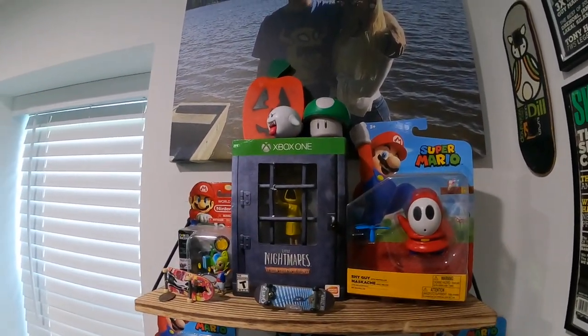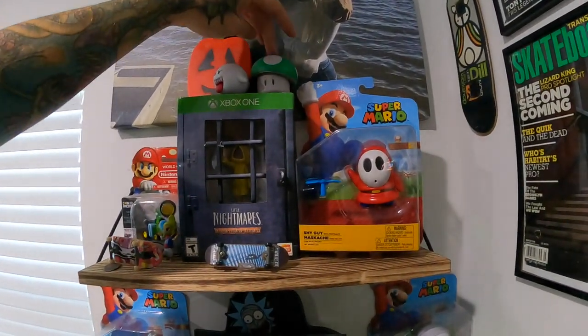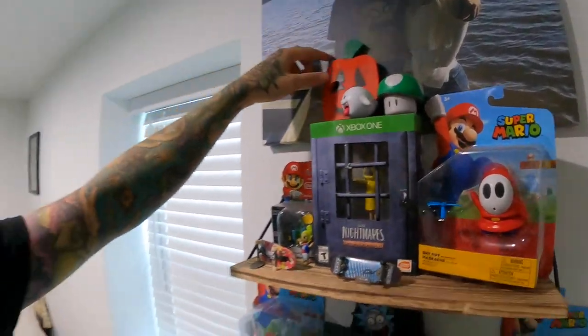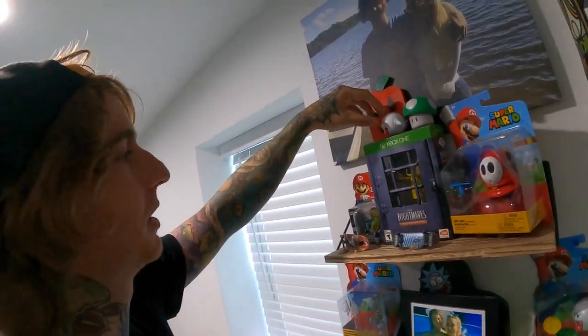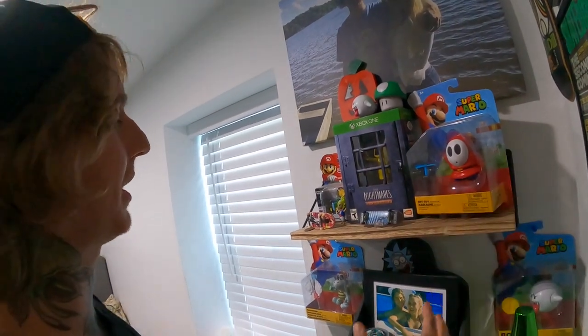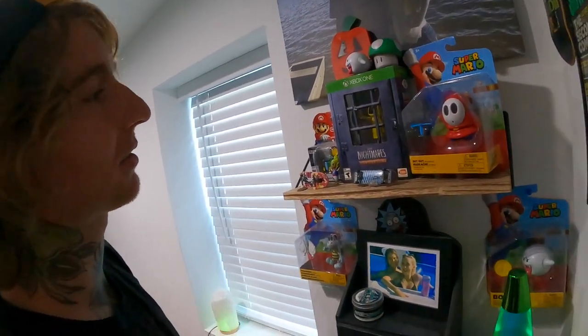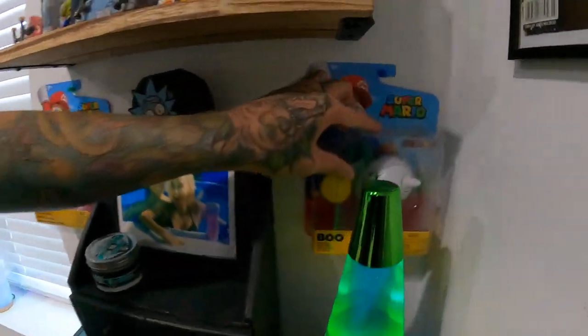Your toys? My little toy collection I got. So this was the first one. I've always had this. And then this was from a skateboard contest. Bought this little Boo. And one day we were in Target, because Summer loves Target, and I seen all these Mario toys, and I love Shy Guy. He's one of my favorite characters. So I was going to open it, but then I got another one, and I was like, all right, I'm not opening these. So we got the Shy Guy, the Dry Bones, and I got the Boo from the same series.